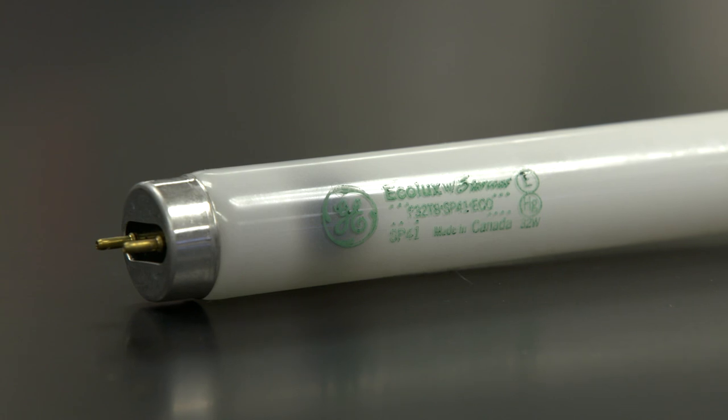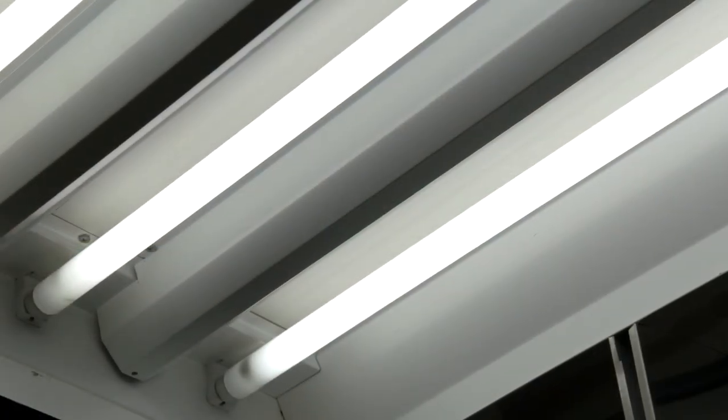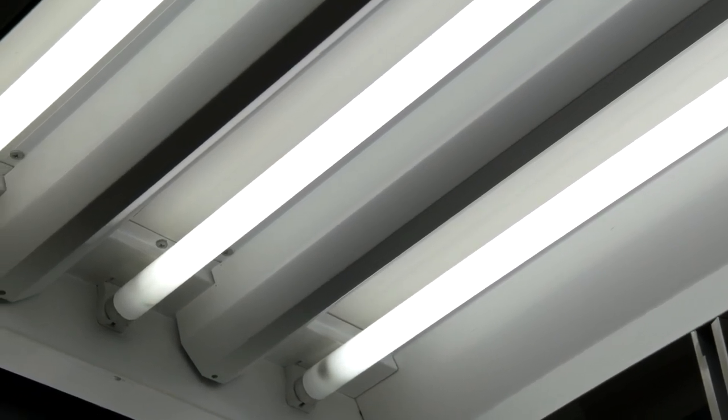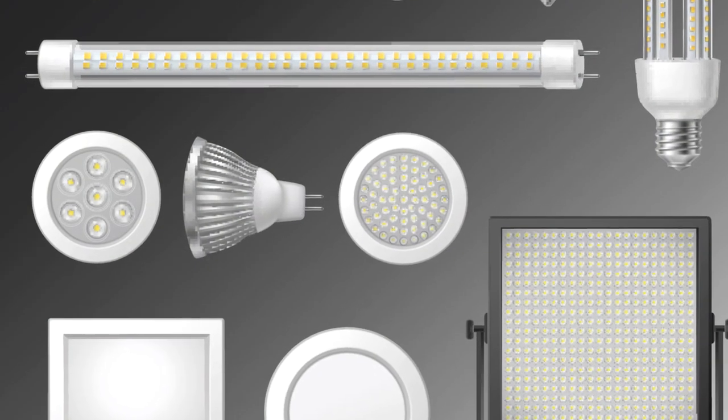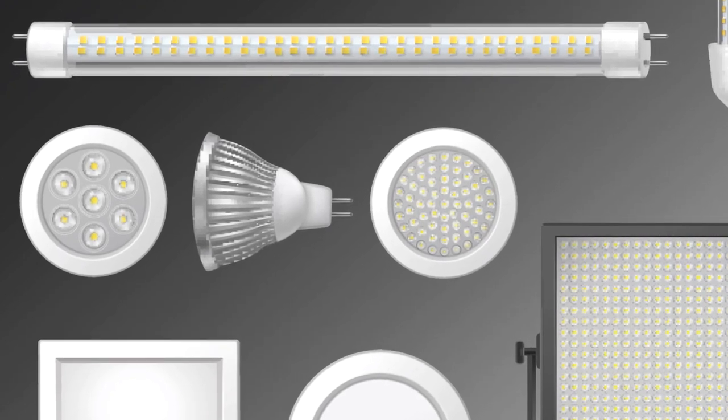And while there are no mercury-free replacements for fluorescent light bulbs, your school can invest in newer, more energy-efficient ones that contain less mercury than older models. Consider switching to LED lighting, which is mercury-free and even more energy-efficient than fluorescent light bulbs.